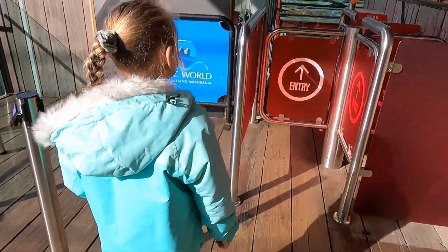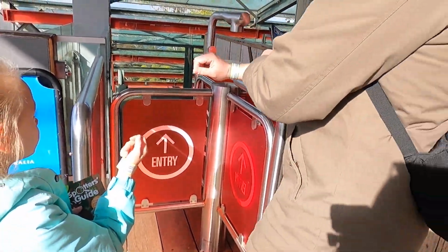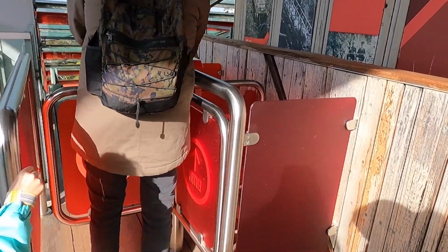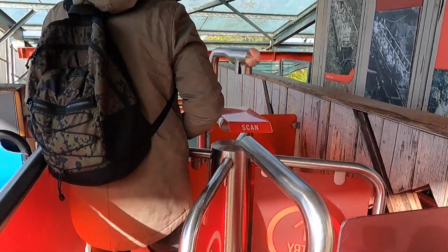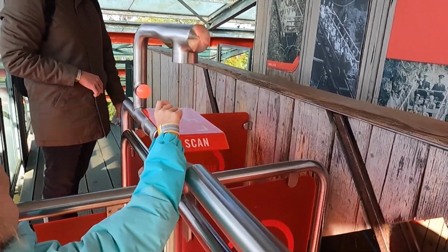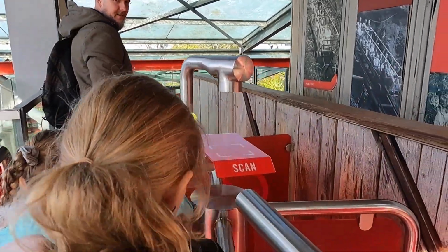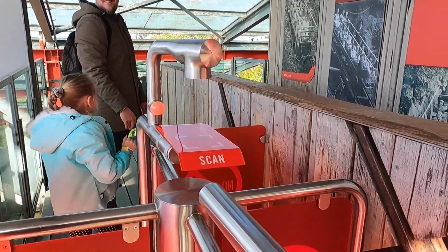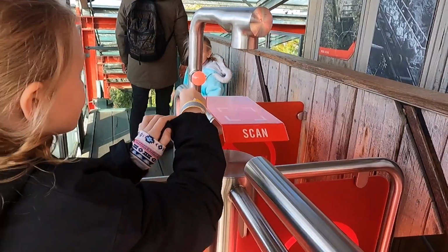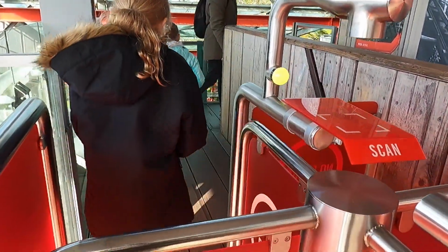Oh, the scanner arm bands. Okay, yeah, put... I can't get this in. Hang on, wait until you get past. Go there, put your arm band up. You're gonna put scanner? Yeah. Wait, one at a time. You just about got chopped off by the thing.